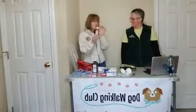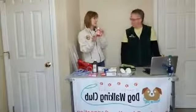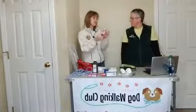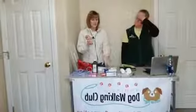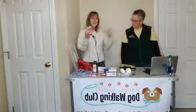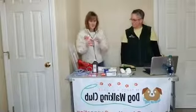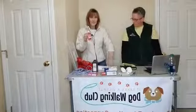The other problem that I have with this, and I'm not saying that it's a problem, is that they do flavor this so that it can be more palatable for children. And it's a cherry flavor, which means that there's a certain amount of sugar and synthetic stuff in here. The less synthetic things you introduce into your dog, the better.